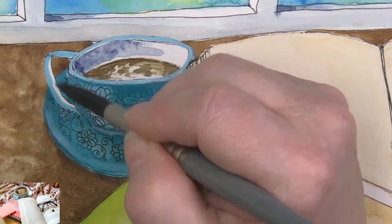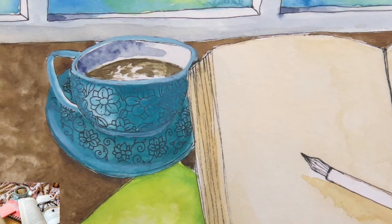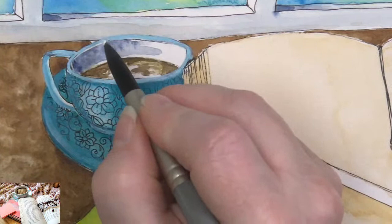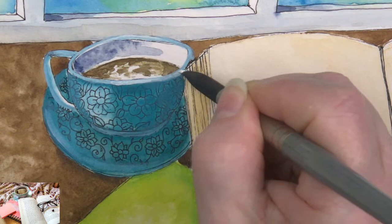See, and I'm just touching a few of those spots and letting it cover over some of that ink. It's giving us a lot of variation. I'm going to put a bright highlight on top of the handle, and right back here. I'm going to try and say that's way brighter than that windowsill. And right here, it's way brighter on the top edge of the cup.